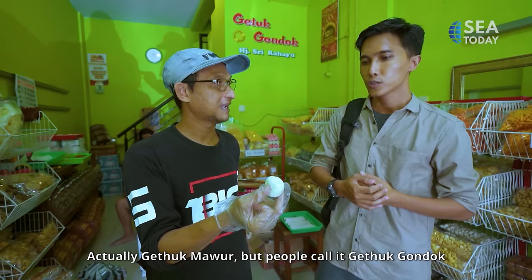So this is called getuk gondok, which was originally named getuk mawur.